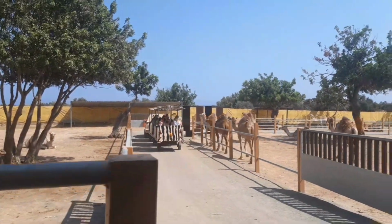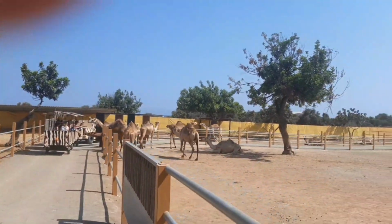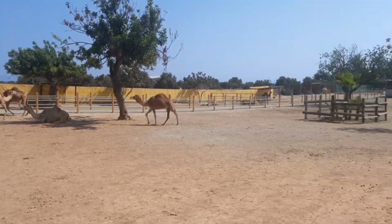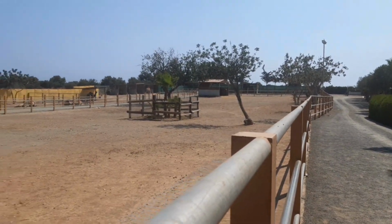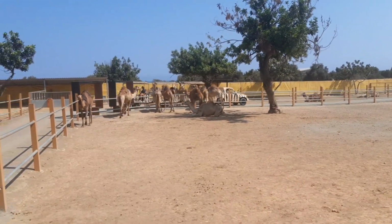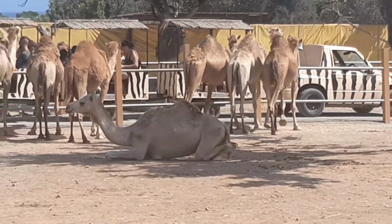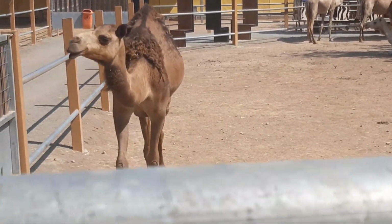A good old safari train. Gonna go around all the camels. The kids have all got camel food. So I mean, the camel's right up the other end. I don't know if you can see. I don't know how you can see from there. What? I ain't done nothing.